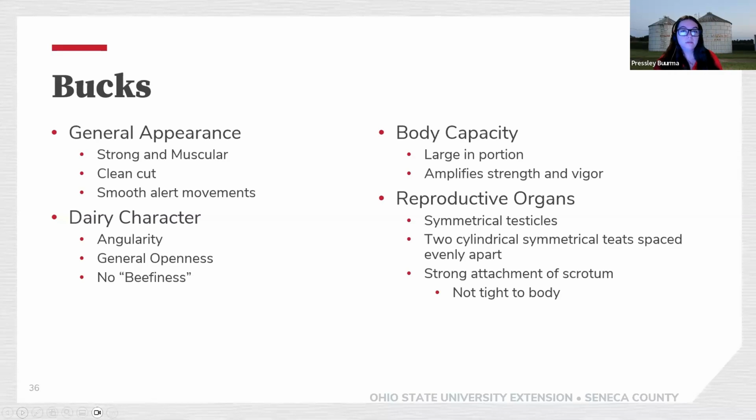Some breeds, specifically Nigerian Dwarfs, are smaller than the Alpines and the Saanens and some of the standard breeds, but they need to be large in proportion for that breed standard. And you want to make sure it exemplifies strength and vigor.